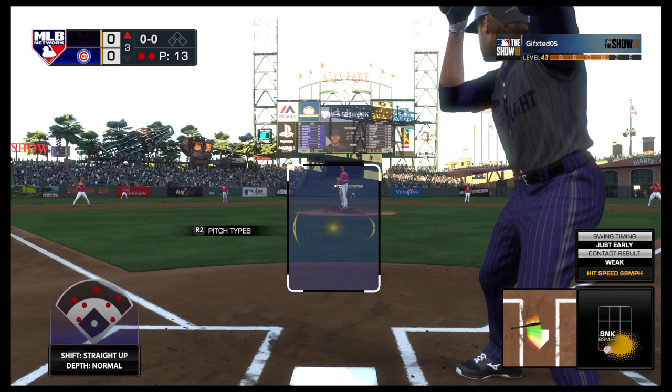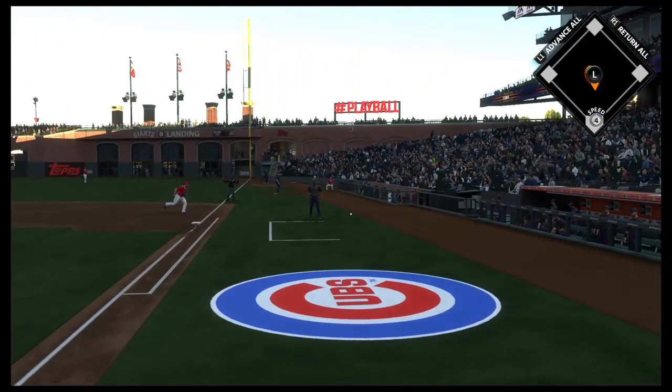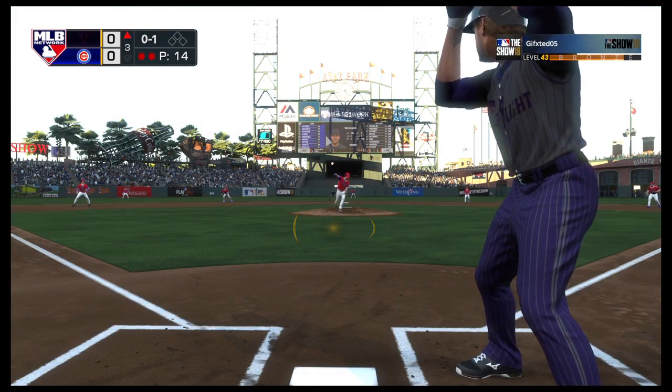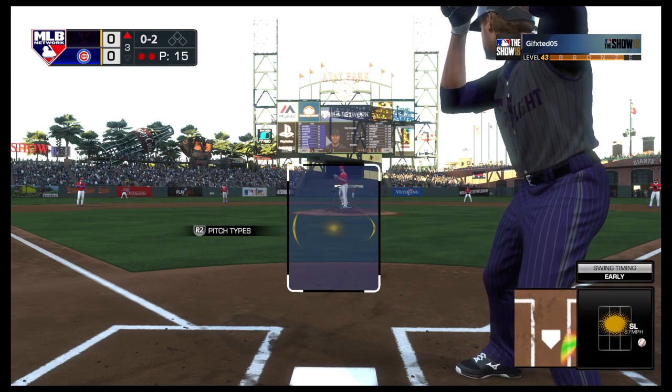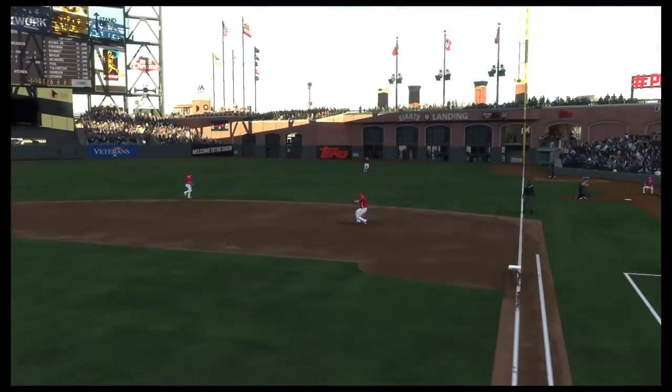Stepping into the box, Drew Storen. First pitch on its way. Grounded, fouled off to the right side. 2 out, nobody on. And boy, this at-bat is not starting off well as he's behind 0-2 now. Oh, man, he just tied him up in knots right there. And no problem.